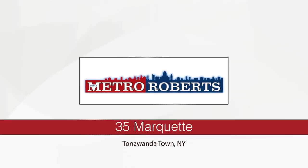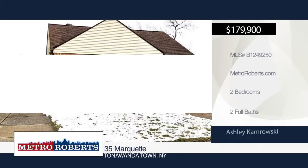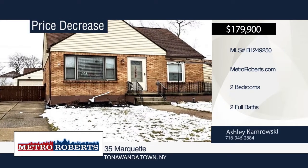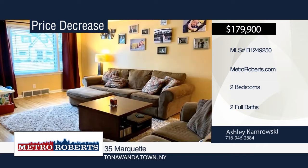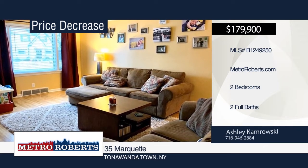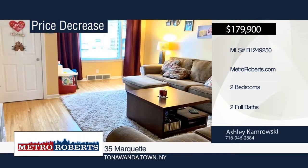Welcome home to this perfect brick Cape Cod in the village of Kenmore. Cook and entertain in the kitchen-dining room combo. Then retreat to the second floor oasis with a large master suite with huge walk-in closet and luxury full bath featuring a beautiful vanity and tiled shower.